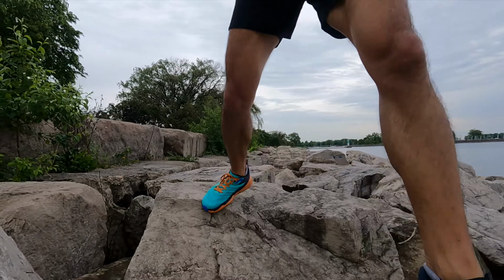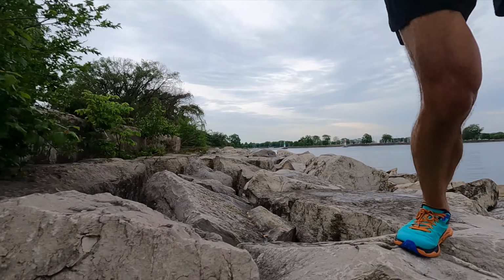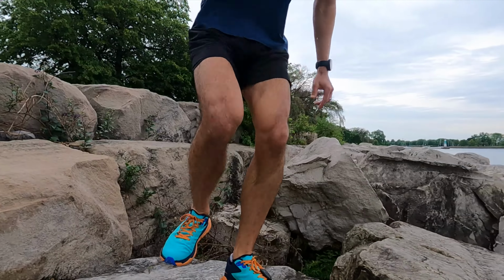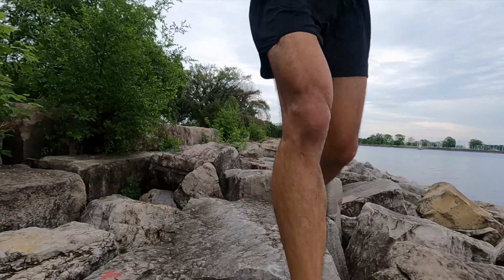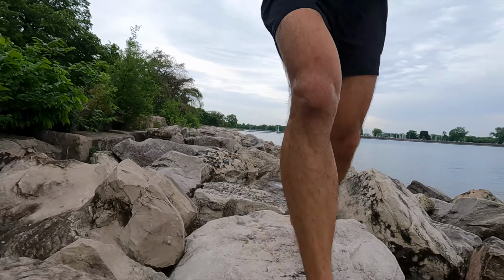I just felt super secure. I really didn't have to think about the slipperiness of anything that I was stepping on. It was really nice to have that security, so I felt like I could really move a little bit quicker than I might normally get through that section.